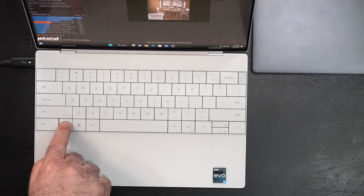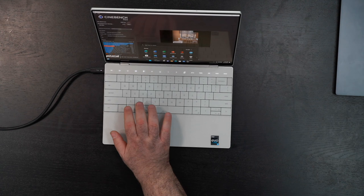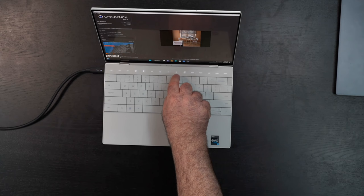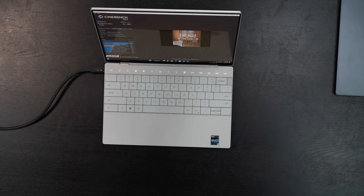Again, it's hard to see because of that camera. This one might be a little bit easier to see. So if I hit that, wrong one. If I hit that, you see it brings up the function row. And then when I let it go, you got the delete button, insert and home, print screen, extend it out to monitors and so forth, volume, the brightness up and down, keyboard backlight, pause play button, mute button, volume up and down and mute and escape. Okay. So there you go.